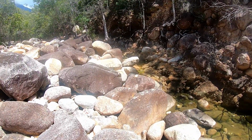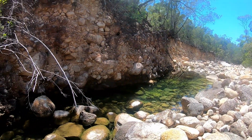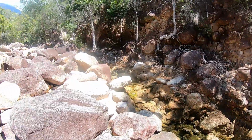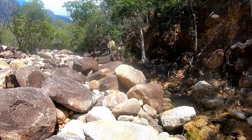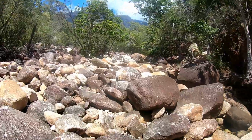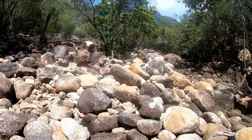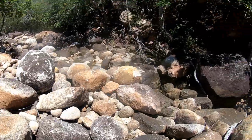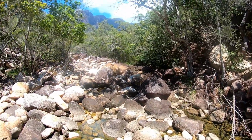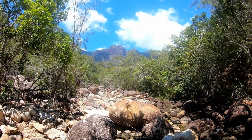There's no phone reception here, and I'm not going to go too much further until I get myself a PLB. One last look at the mountain before turning back.